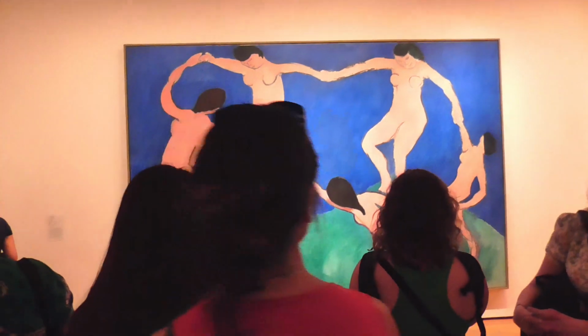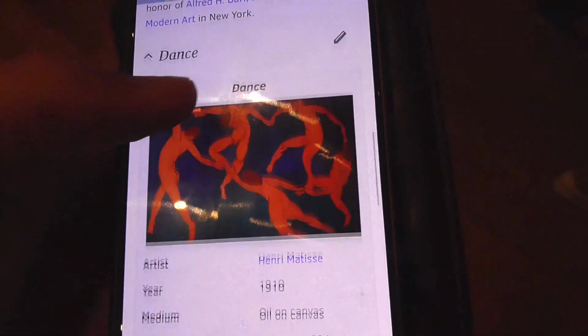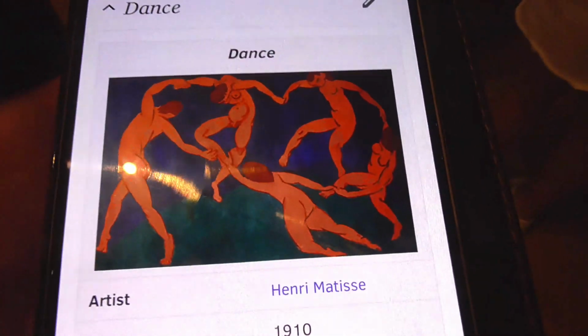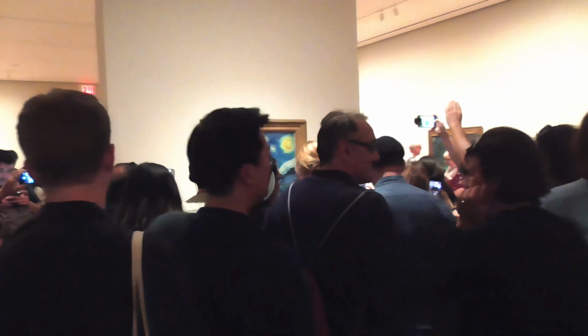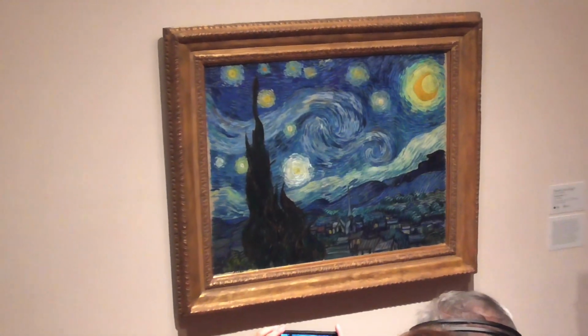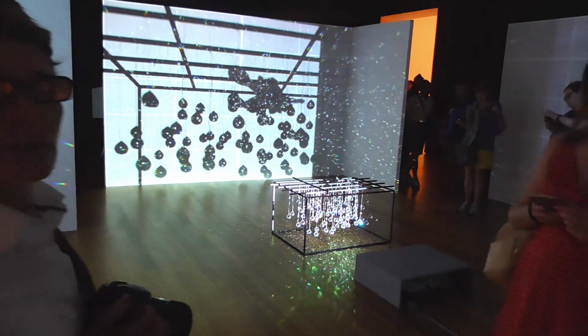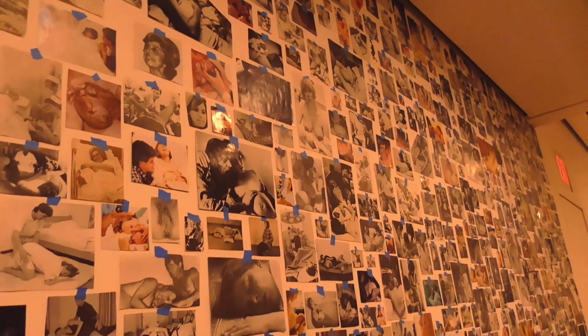This is the original in St. Petersburg. But there are two. One is in New York, and the other one which looks different. This is in St. Petersburg. Another popular painting. The Museum of Modern Art is one of the most influential art museums in the world, and its entrance is free on Thursdays.